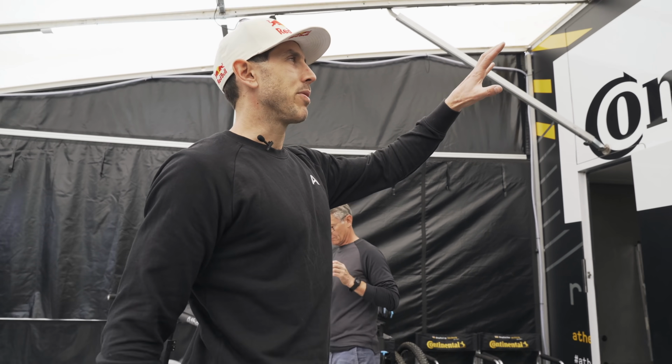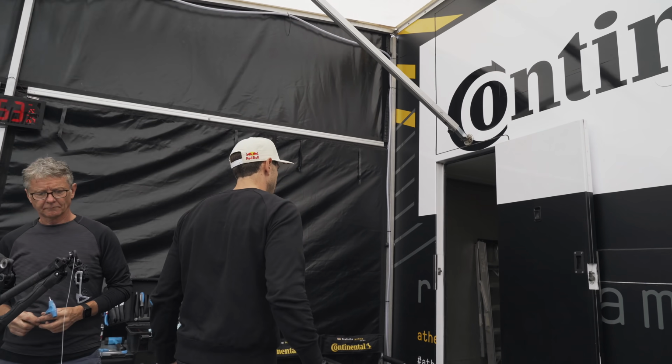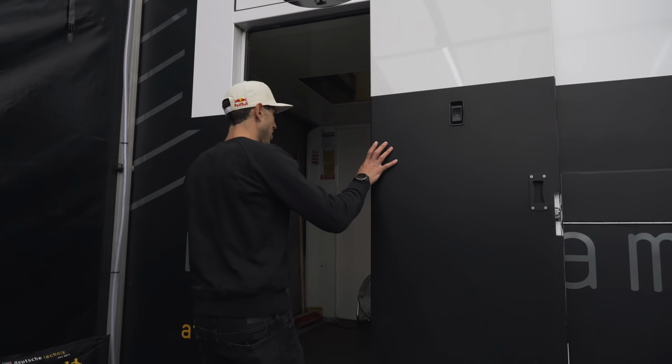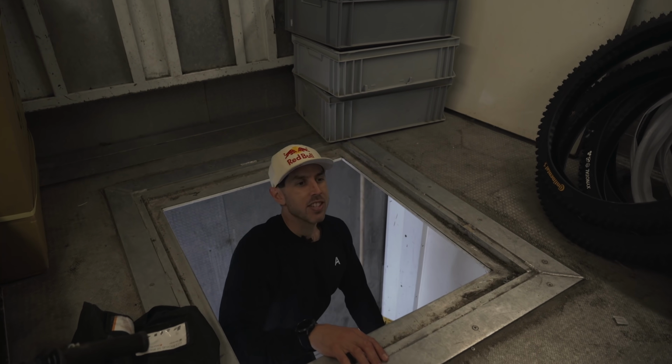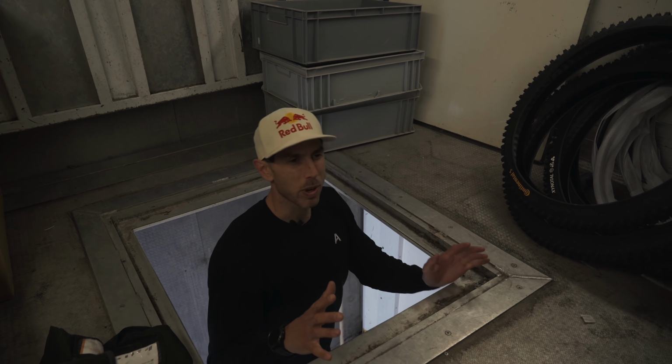So all the pits are mounted off the big race lorry here. If we come in here, we can take a look. This is into the back door, and you're into the garage area here. So this is the big garage area. This is where all the bulky stuff goes.